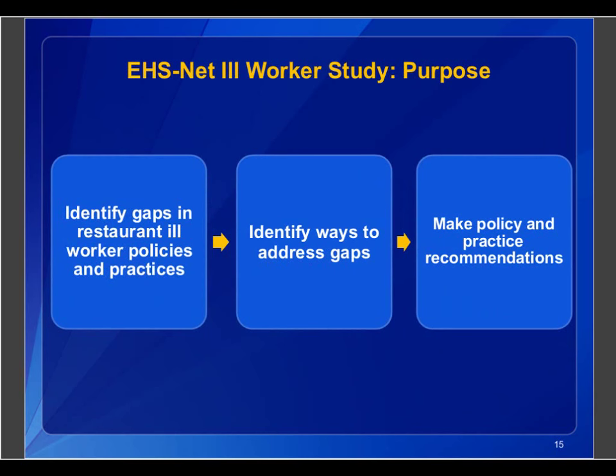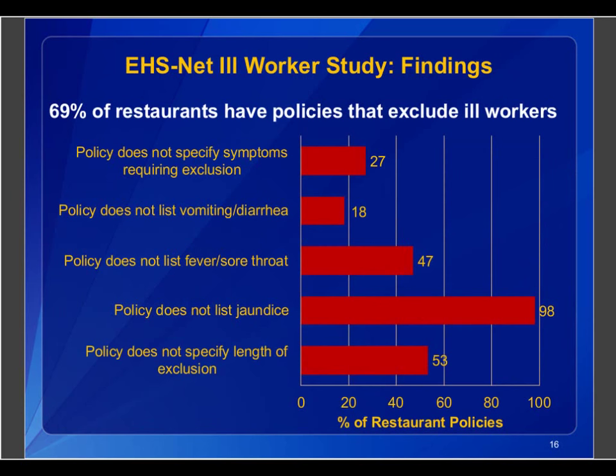So the purpose of this study mirrors the purpose of all our studies that I showed you earlier. We want to identify gaps in restaurant ill worker policies and practices. And where appropriate, we look at policies and practices in comparison to what the FDA recommends. We also want to identify ways to address those gaps, and then we want to make policy and practice recommendations based on our data. So let's move into the findings.